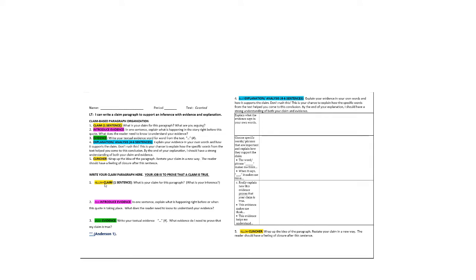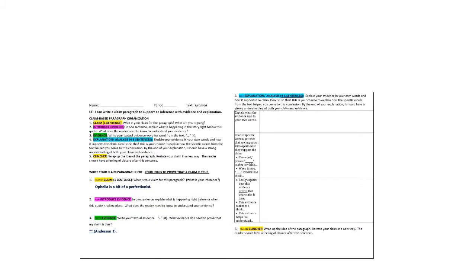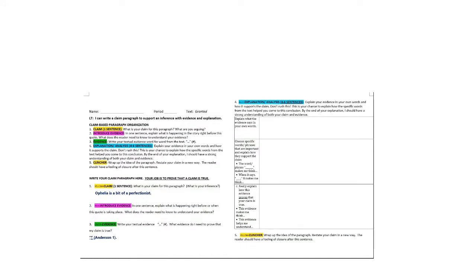So now I'm going to my second page and I'm going to write my claim paragraph. I'm going to start by copying my claim exactly from the other side. Ophelia is a bit of a perfectionist. Okay, that's exactly my claim. And now I'm going to go down to my evidence and I'm going to copy my textual evidence from the text. When I'm looking for textual evidence, I really mean copying the exact words. So I am simply going to copy and paste that evidence and put it down here under my evidence portion of my claim paragraph. I'm going to put it between quotation marks because it's exact words of the text. And then I have my citation because it's from a text by John Anderson.